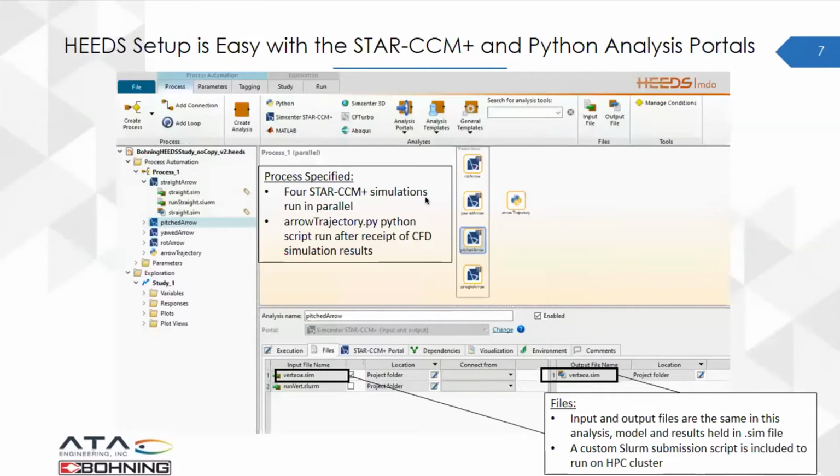These computational models are very easy to set up in HEEDS, especially with Star CCM and Python, because HEEDS, as Adam mentioned, provides these analysis portals. So for instance, I'll just focus on one of the Star CCM plus analyses here.